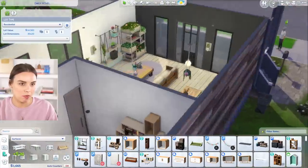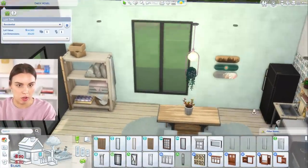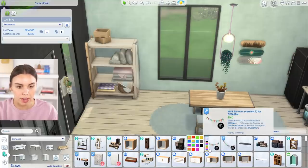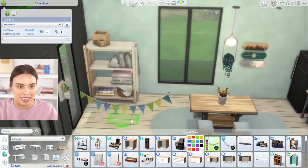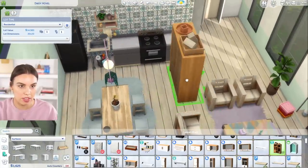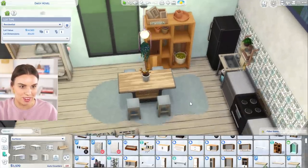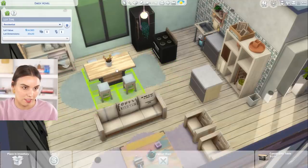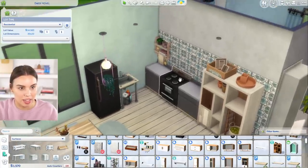I also like the idea of this linen cupboard kind of being on display. And this window that we've had over there, I actually just feel like these long ones would work better. Sometimes I just want to find random stuff to put in and oh my gosh, I wish I could use this bunting, but that's custom content. Oh, this is only 55 simoleons. Oh my God, the whole place is just going to be filled up with random storage. I'm starting to rearrange everything now. I mean, this is weird, but it's kind of cute.